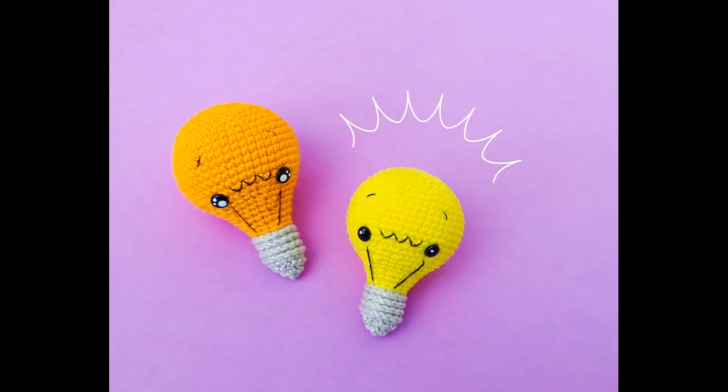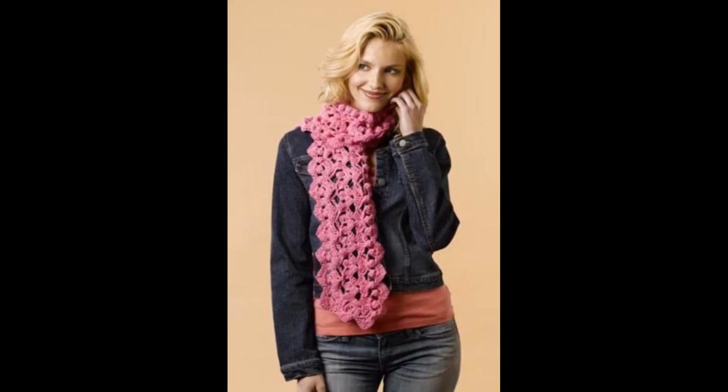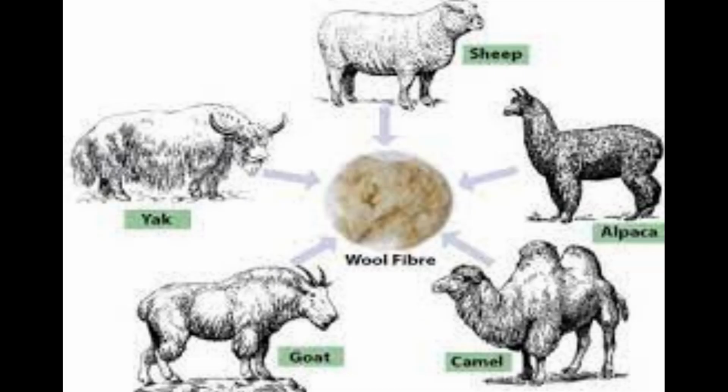Your choice of yarn for your project is probably your most important decision. The quality of your yarn choice really does affect the whole appearance of your item, regardless of your crochet level. There are 3 categories of yarn: animal origin, plant origin, or synthetic, meaning man-made. So let's take a look at animal fibre. Let's start with wool, mohair, alpaca, angora, cashmere or camel hair.